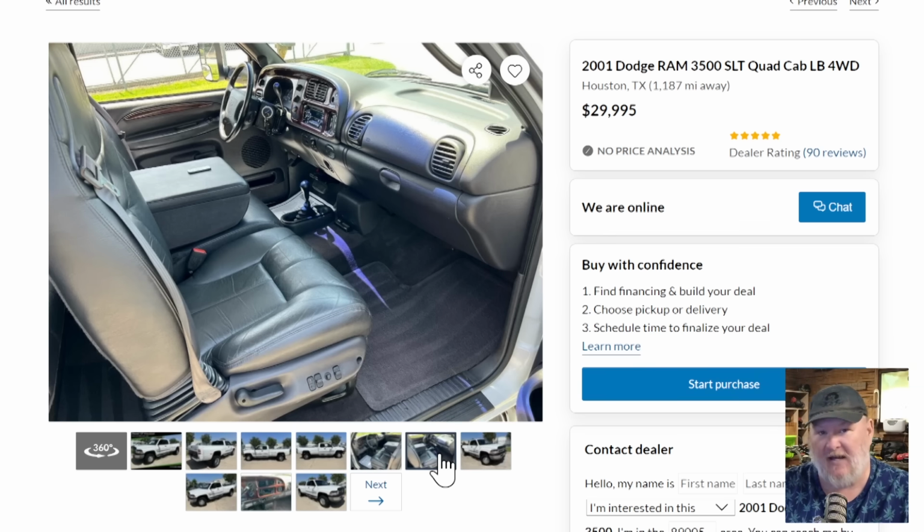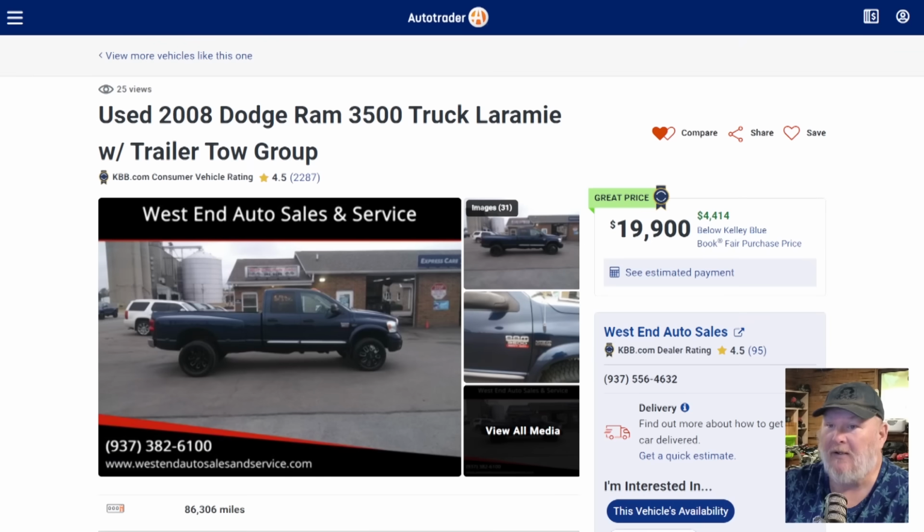The suspension can handle it, but that gas engine, even a V10 is. I had the V10 Ford, I think, in an RV. Oh my gosh, that thing just struggled on the hills. Anyway, point is, it's a good looking truck, but for $30,000, I think I'd go with my truck. Now let's see what else we got.